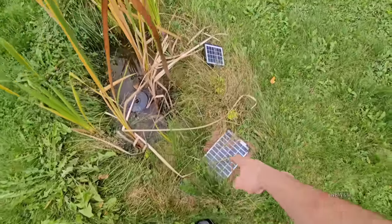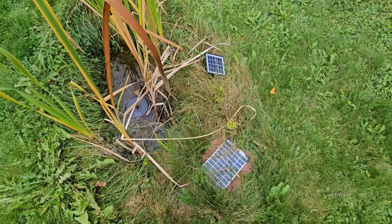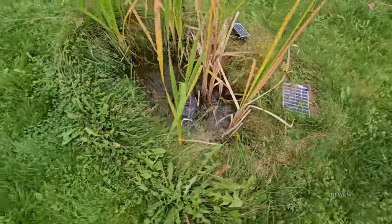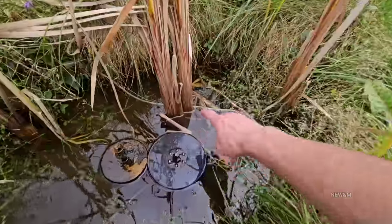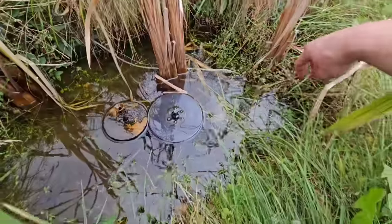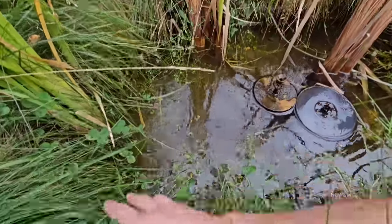Same thing here. That right there is a little air compressor to add oxygen in the water. That was mainly to help purify the water back when there was literally 1,000 teeny little tadpoles in here. And we got a frog right there. I think a bigger one just jumped in. The cattails are doing good. They spread. Oh, there's two more frogs there.